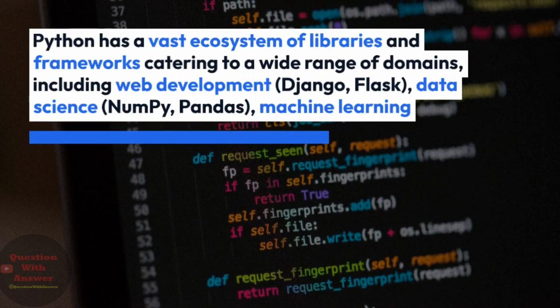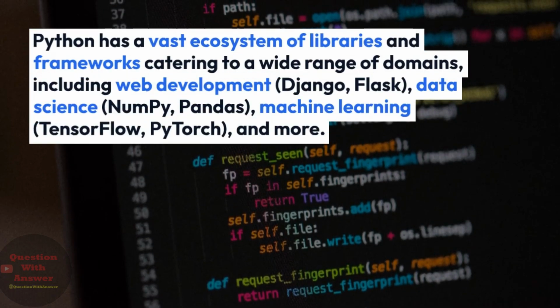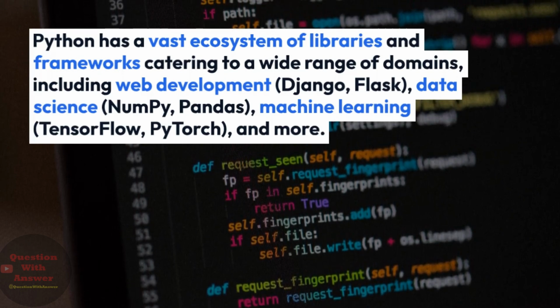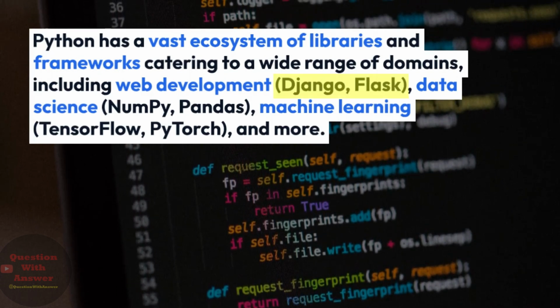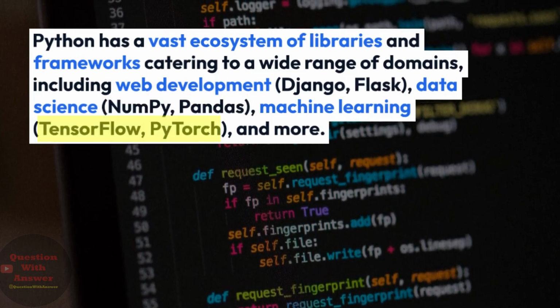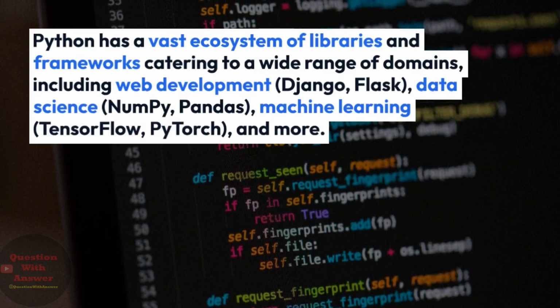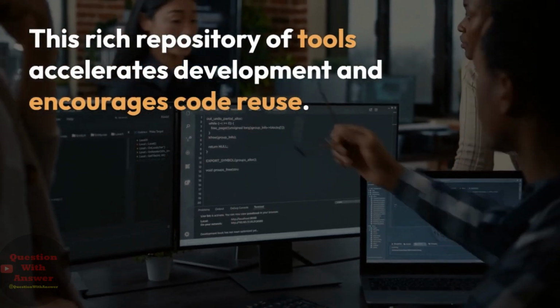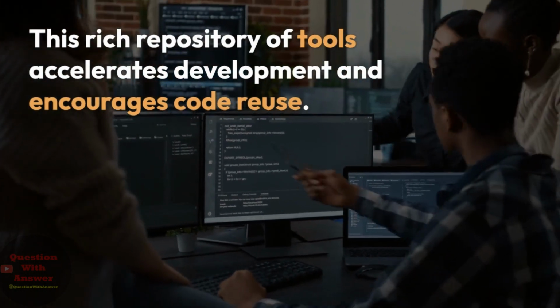Three, ecosystem and libraries. Python boasts a vast ecosystem of libraries and frameworks catering to a wide range of domains, including web development: Django, Flask; data science: NumPy, Pandas; machine learning: TensorFlow, PyTorch, and more. This rich repository of tools accelerates development and encourages code reuse.